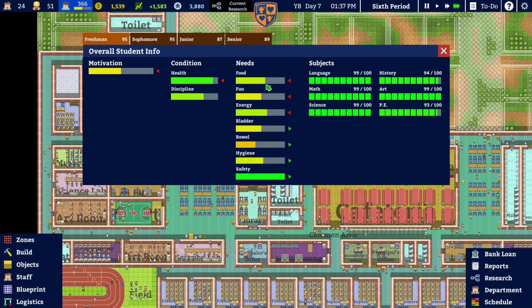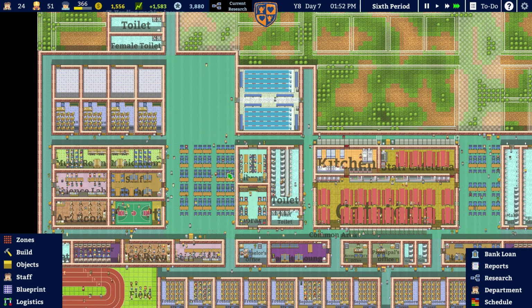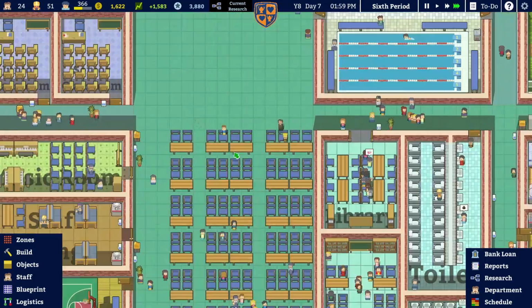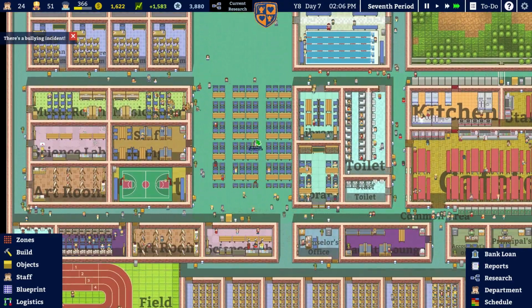I'm liking this. Also, all these are not too bad either. Fun is coming down. I mean, increased by hanging out in common areas and special rooms during free time. When we have got 2 fairly big common areas, maybe that common area needs some more tables or whatever putting into it. But still, it's a big old space. I think maybe we'll put some more stuff in.